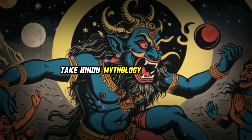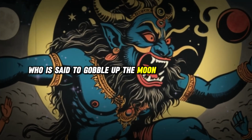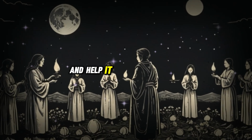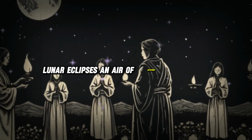Take Hindu mythology, for instance. There's a demon named Rahu who is said to gobble up the moon during an eclipse, causing that eerie darkness. Because of this, folks would perform rituals to protect the moon and help it shine bright again. It's amazing how these stories have given lunar eclipses an air of mystery and drama.